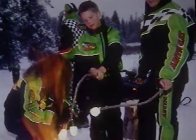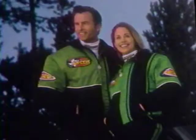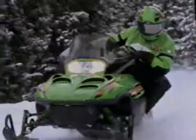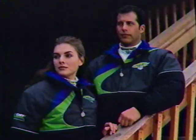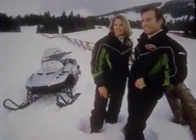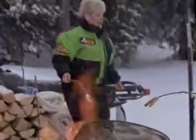Yes, we've come a long way since moon boots. But one thing we haven't changed is the way we make our premium gear, and that's for snowmobilers by snowmobilers. Arctic Wear is as functional as it is fashionable. Our entire line of clothing is designed to keep you looking cool while your body stays warm. It always has been, and it always will.